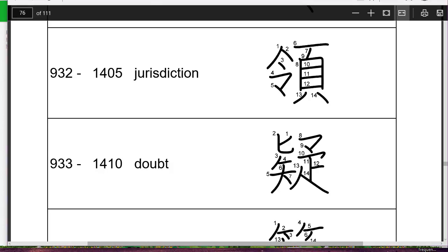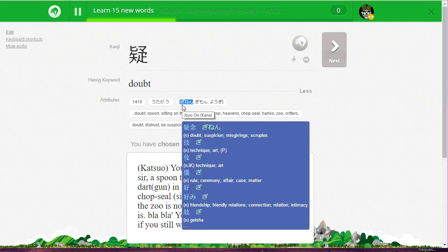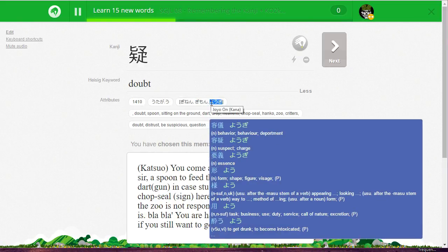Yeah, fair enough. Okay, so doubt, distrust, to be suspicious. Utagau, gi: doubt, distrust, suspicion. Utagai, gigaku, gimon: question or a problem or a guess. And yogi: behavior or deportment. No, take that back, second one. Yogi: suspect or charge. Second word.